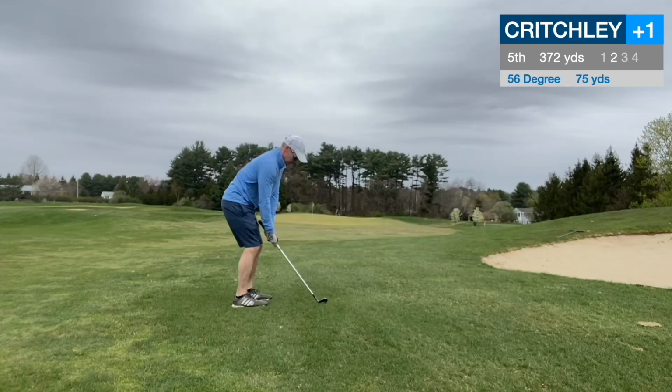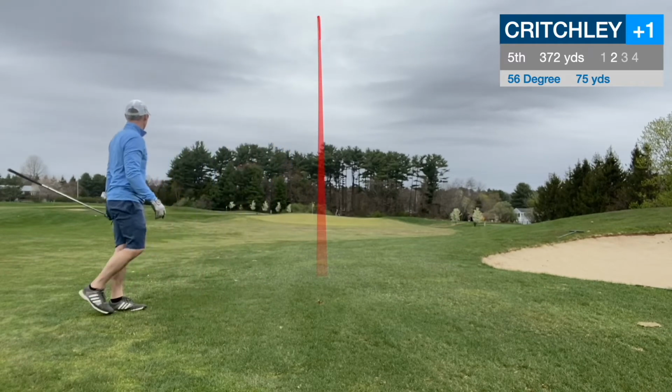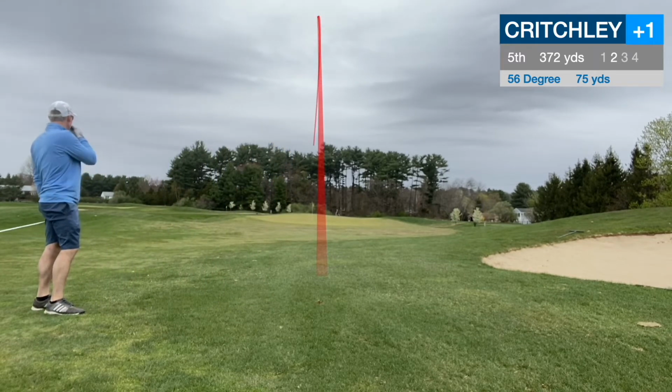We're looking back at the black tees there. But you probably heard it in the background. It was a good one, right down the middle. Only about 75 yards left here. And hit a good one here.